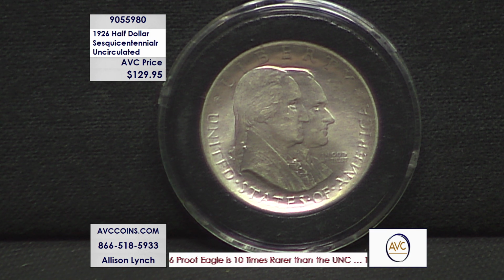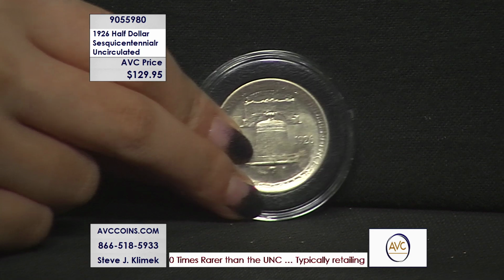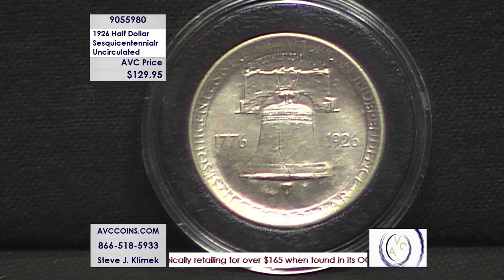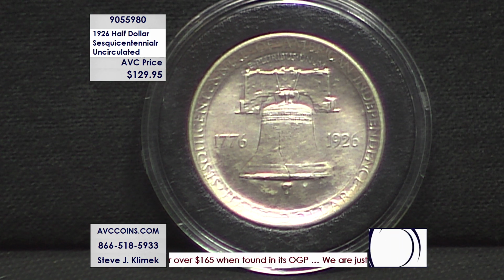Our closest competitor has a circulated version at $159. This deal we bought, and we finished it up with the last show. Some of these coins are just gorgeous. These are gorgeous coins.